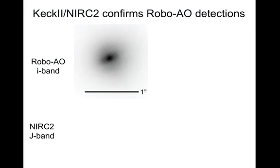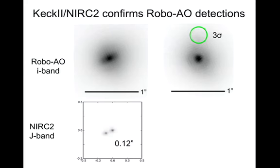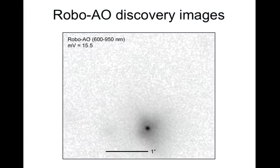And so we had a suspicion as to what it was. We decided to follow it up with NIRC2. And lo and behold, it's a binary star, and it's actually separated at our diffraction limit. So even though we couldn't resolve it, we knew there was something going on there, and we were able to confirm it with Keck. And again, we found some other really low threshold objects in the field. In this particular case, there's a 3-sigma speckle. We're not sure if it's a speckle or a companion. We looked at it with Keck and confirmed that it indeed was another object. We've done this for about 30 other objects that we've looked at with Robo-AO so far.